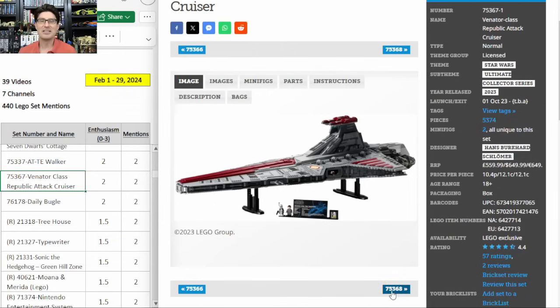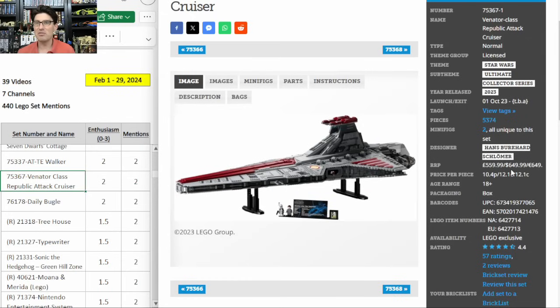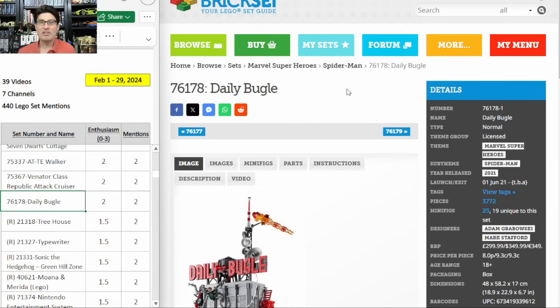But nonetheless, this is a really good UCS. I know that a lot of people have seen the data that UCS Star Wars ships go way up in value, so I don't expect this one to be $1,500 or anything like that. But with a $650 buy-in, I could see it doubling to $1,200, $1,300.